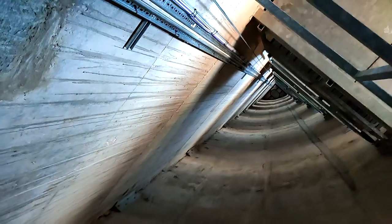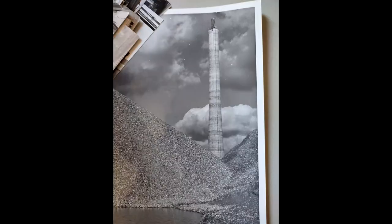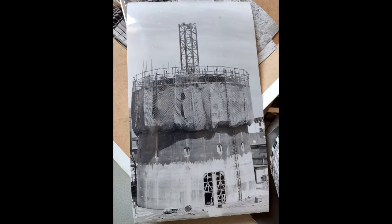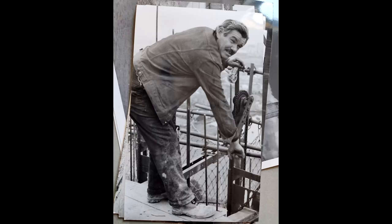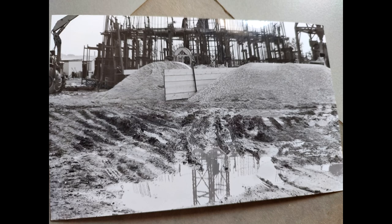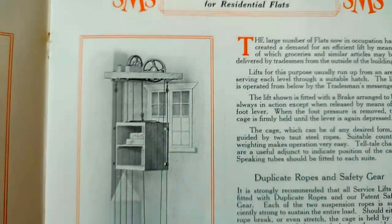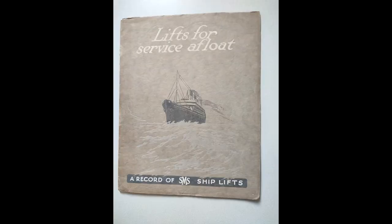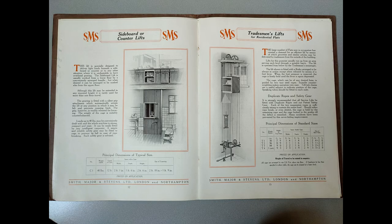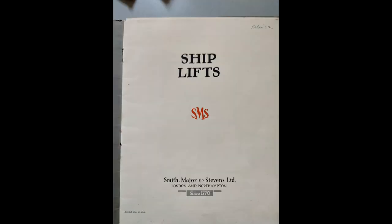So then, after taking a look at the lifts, we took a look at the archives in the lift tower, and there's some interesting photos of the tower being built. There's also some original catalogues for SMS, one of the companies that merged together to form Express. These catalogues are before the Express merger and are from 1927, which is a very old catalogue.